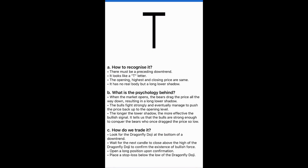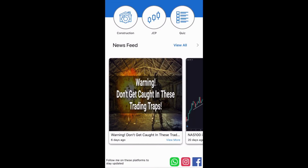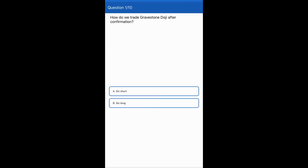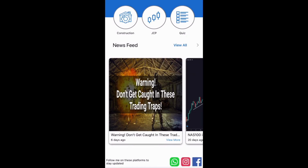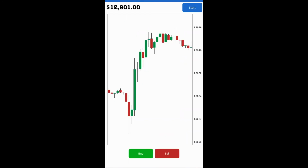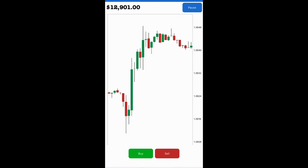This is what will more than likely happen next, because that's what the market is. It's about making predictions on what the market will do next. That's what technical analysis is. Based on candlesticks, you're predicting what the market will do next, and how much buying pressure or selling pressure was applied to create a certain candlestick. So the Japanese Candlestick Patterns app has all of that. It teaches you the most common patterns that you'll see in the market, and how to trade them.